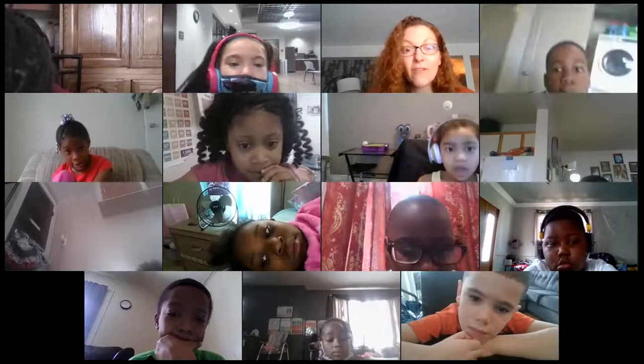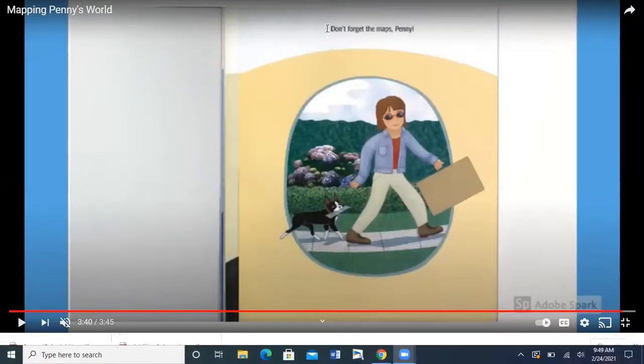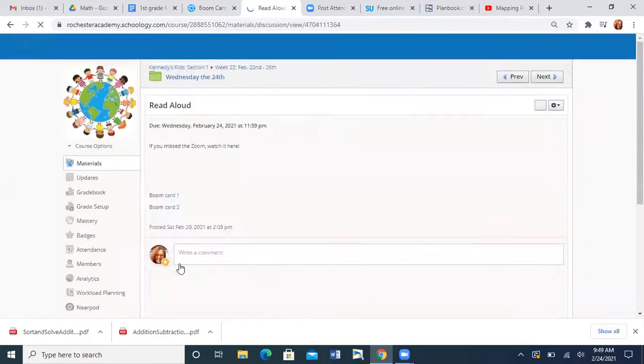All right. So we have looked at all different kinds of maps that Penny and her owner made. We don't know the name of her owner. So what you can do now is in Schoology, let me show you exactly where that is. So in Schoology, hello. Why won't it go away? There we go. So if you go to Today in Schoology, you're going to go to the read aloud. That's what this is.